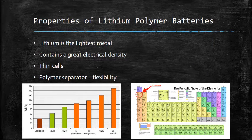Properties of lithium polymer batteries. Lithium is the lightest metal, as you could see from the periodic table of elements on the right. It contains a great electrical density, as you could see from the table on the left. And it contains thin cells which allow it to fit in most devices. And its separator is a polymer which allows it to be flexible.